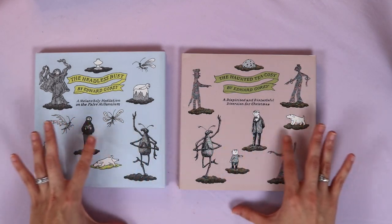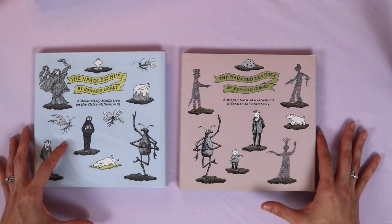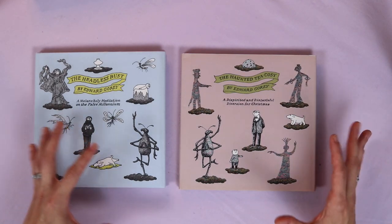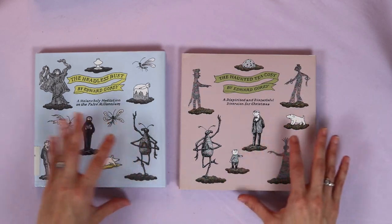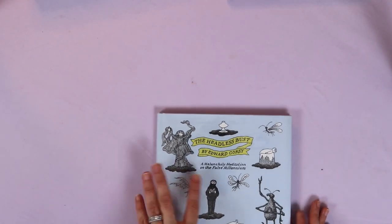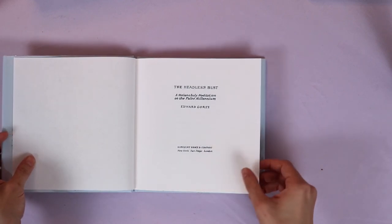Now, I love hand-drawn art. I love when a line is not exactly straight. I like the imperfections that come. I find it very charming. But I think that when they decided to print this, I'll start by opening it up, and you'll see what I mean.